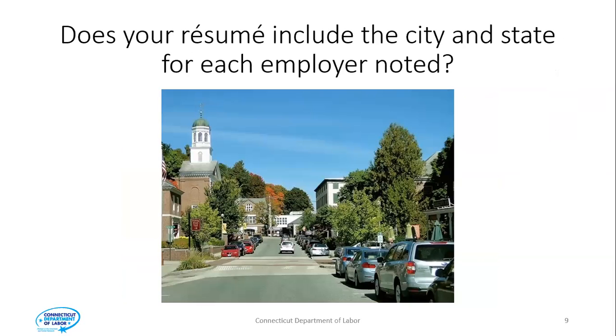Does your resume include the city and state for each employer noted? Obviously, you should have the name of the employer along with the city and state. Employer may want to verify that employment.